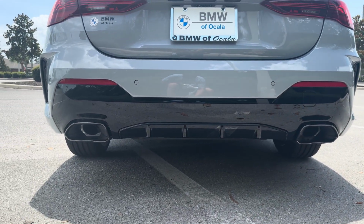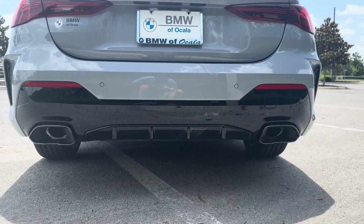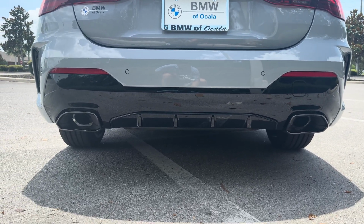And speaking of the dual exhaust tips, let's fire up this 3-liter twin-scroll turbocharged inline 6-cylinder B58 engine, and hear how she sounds.